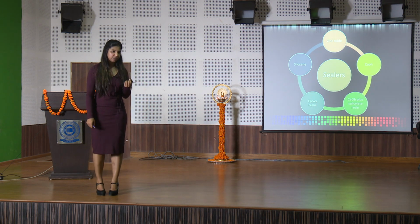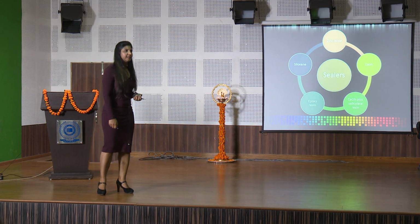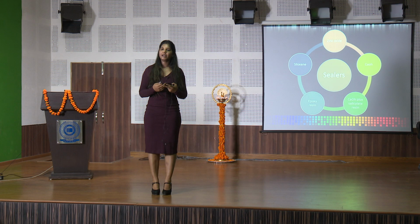There's one thing which has changed, which we have not been taught, because this is a recent finding. Earlier, when the resin sealers were introduced, we were told that the canal has to be absolutely dry before you place a resin based sealer. So what we used to do was place one paper point, take it out, then 2, then 3, then 4, absolutely dry, fine, obturate it now.